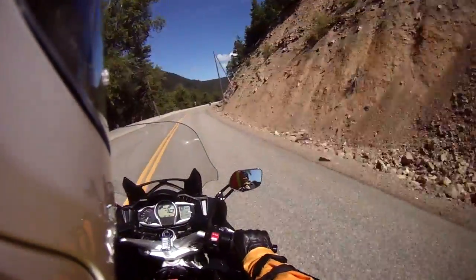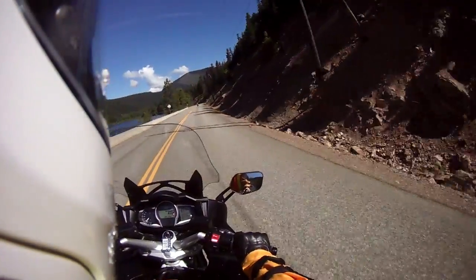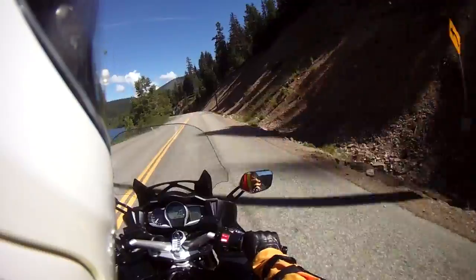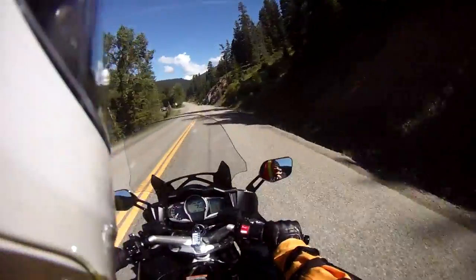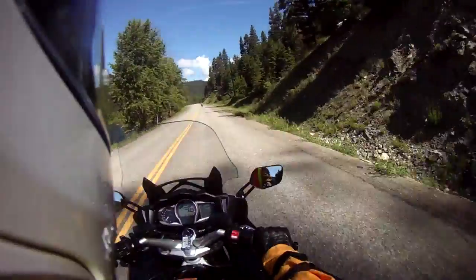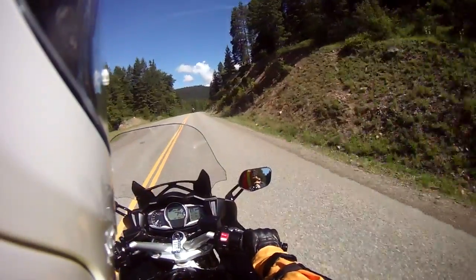I've demo rode the FJR when Yamaha has their demo days about 3 times in the last 2 years, and like I've said, I just was amazed at the handling qualities of it. It's so smooth. It's a sport touring model that always seems to finish near the top of the reviews amongst the sport touring models when compared to, say, the Kawasaki Concours and BMW R1200 RT models.